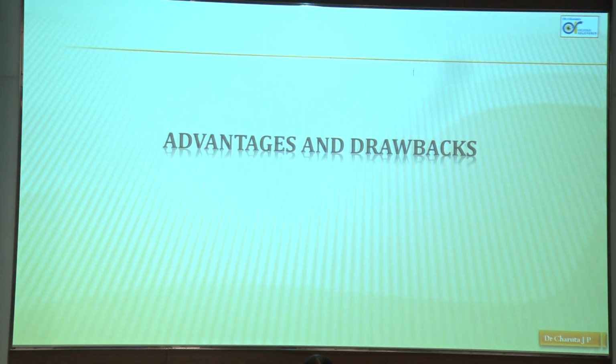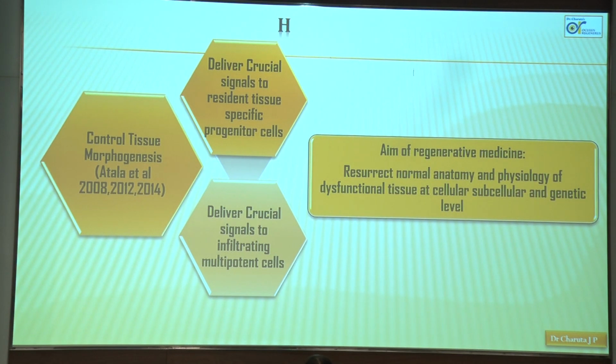Now before I come to the advantages and drawbacks, I'd like to say that what we aim to do in regenerative medicine is to resurrect the normal anatomy and physiology of a dysfunctional tissue at a cellular and subcellular level. So we can either control tissue morphogenesis, deliver crucial signals to the resident cells, and/or deliver crucial signals by using infiltrating multipotent cells. So what we have targeted is using the resident tissue-specific progenitor cells.